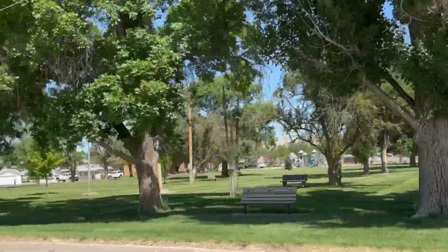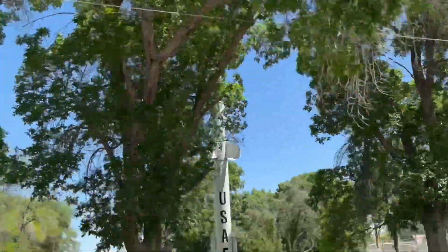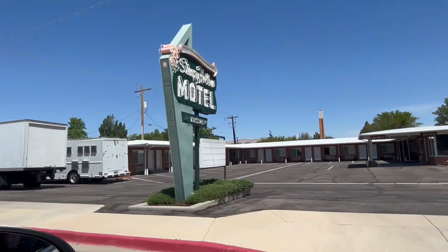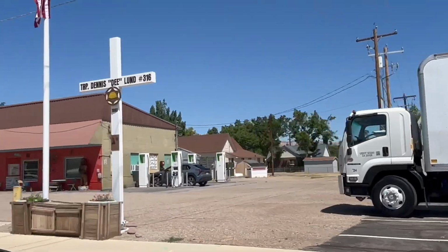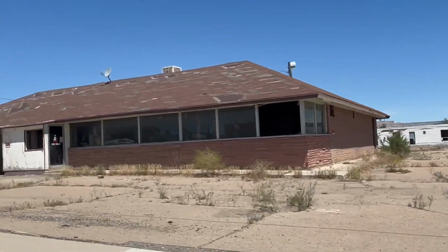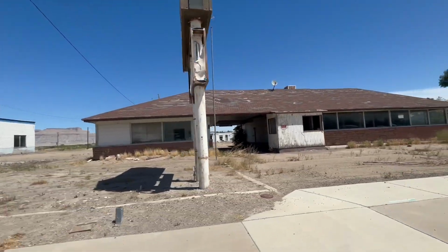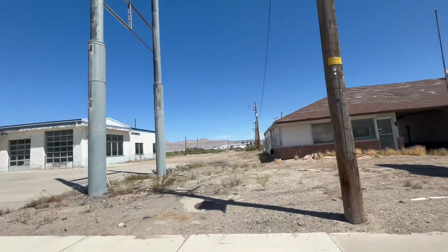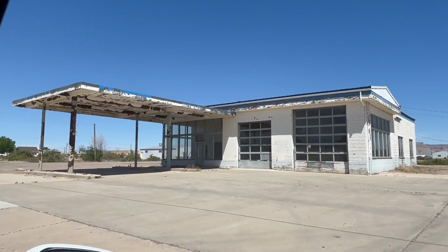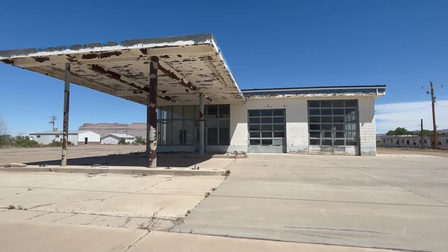They've got a very nice park downtown. Well maintained. Oh, look at that USA rocket. That was cool. And there's a motel here that looks like it's still open, but nobody's staying there. The Oasis Motel, closed down and derelict. Next door to what looks like an old gas and service station. Even on I-70 as one of the only gas stops in 100 miles, this place has not survived.